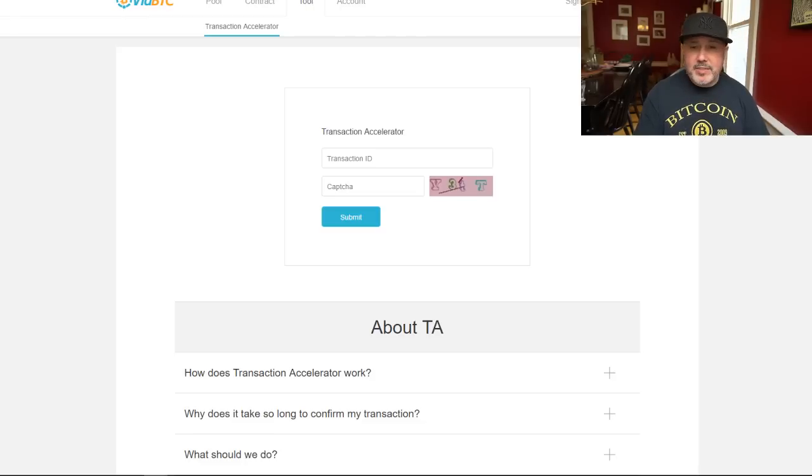That's how to accelerate a stuck Bitcoin transaction. It's good to know. Like I said, I've run into this in the past, only 2 times that I can actually remember, maybe 3 times, but I didn't know what to do and I just waited it out. But now, through my Mycelium wallet, I can send an additional fee to accelerate that transaction, or you can use this website here, viabtc.com, and you can accelerate your transaction.